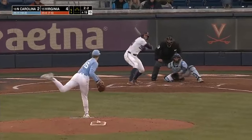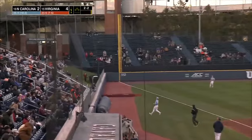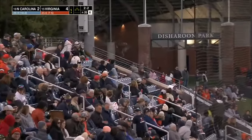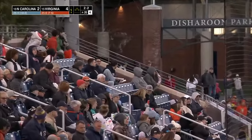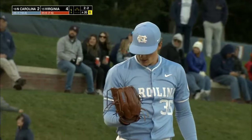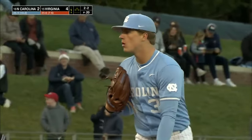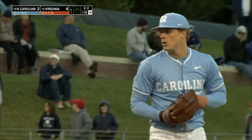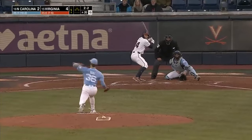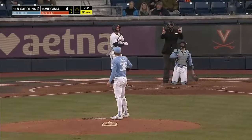4-2 Virginia, bottom one. Didowick pops it up, foul, and out of play. Well, we talked about it at the outset. These are two of the best offenses in the country. They certainly haven't disappointed so far, right out of the gate. We wondered if this UNC team with no midweek game was going to come in a little slow. They answered the bell with that. This UVA team doing a little bit more of what they've done all year long.